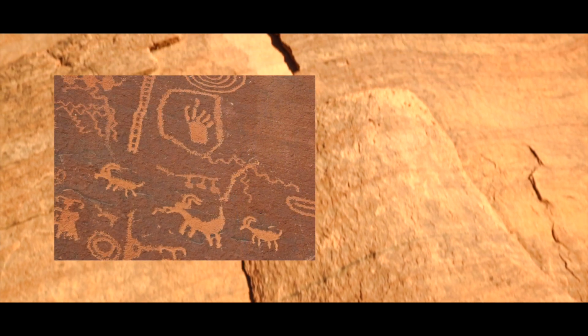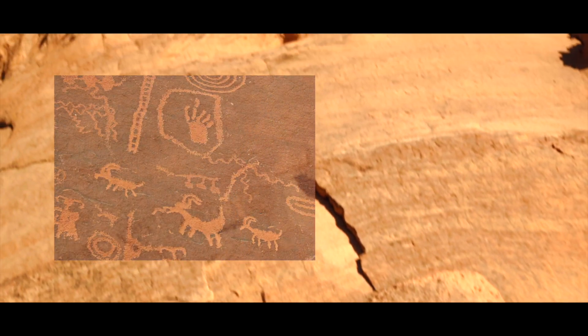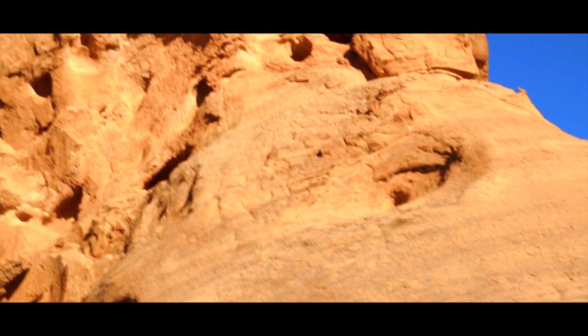Though I didn't have time to film the park's petroglyphs, the valley was visited by native peoples who left their marks on the rocks for many hundreds of years.